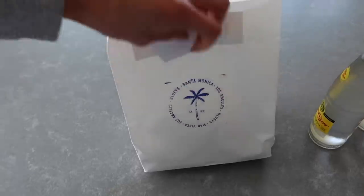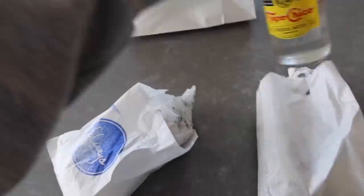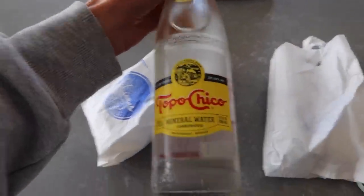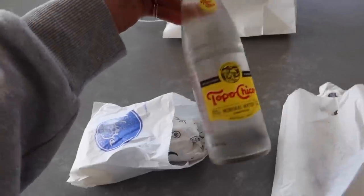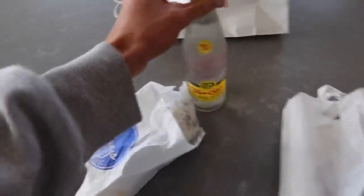Just ordered from this place, Bluish. They just opened a location here in Mar Vista, and they have delicious wraps. Sophie got a falafel and I got a chicken wrap. And then I also got some Topo Chico. I absolutely love Topo Chico because it's like super carbonated water. I love to add a little bit of ginger. Actually, I'm gonna grab it here.